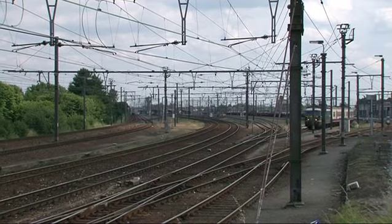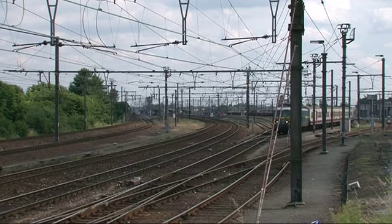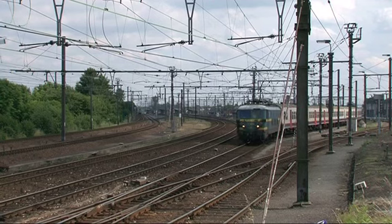Class 23 electrics were still hard at work on peak hour passenger services during our visit. Here 2304 departs with an empty coaching stock working for Ghent.